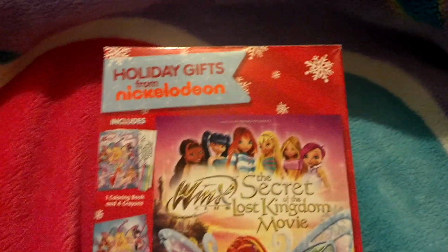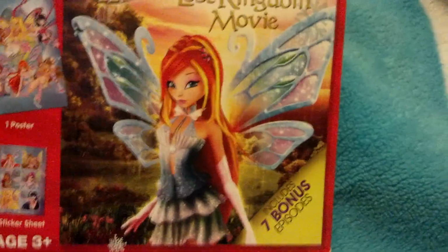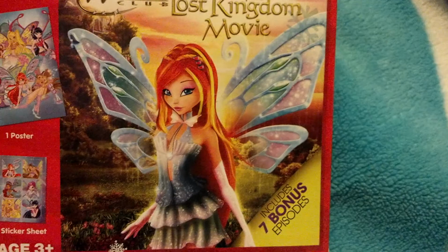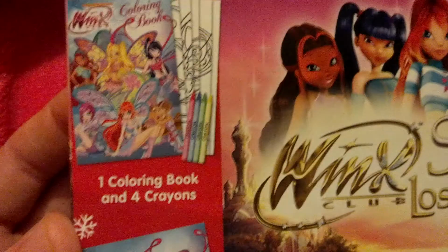I promised you guys a second version, so here is the second version of this. Holiday gifts from Nickelodeon. This comes with the DVD of The Secret of the Lost Kingdom with the 7 bonus episodes, which are the first 7 episodes of Winx Club Season 4. It also includes 1 coloring book and 4 crayons, 1 poster, and a sticker sheet for ages 3 and up. And here is the side of this. Holiday Gifts from Nickelodeon, Secret of the Lost Kingdom.